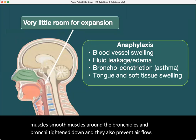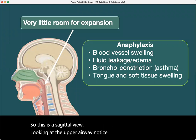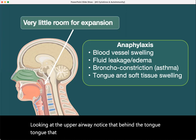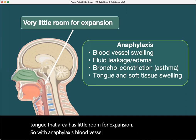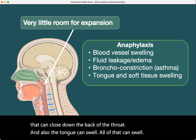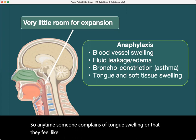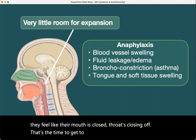So this is a sagittal view looking at the upper airway. Notice that behind the tongue, that area has little room for expansion. So anaphylaxis, blood vessel swelling, edema, all of that can close down the back of the throat. And also the tongue can swell. So anytime someone complains of tongue swelling or that they feel like their mouth is closed, throat's closing off, that's the time to get to emergency medical care.